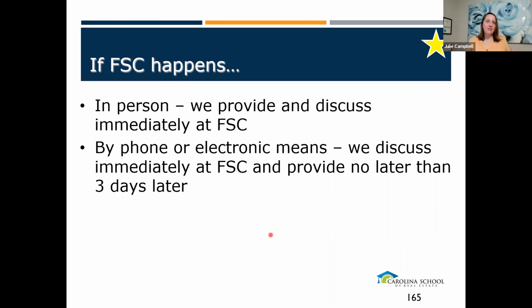And you could be standing in aisle 4 in the grocery store, and if you allow it, first substantial contact could happen. Now, I don't have these things in my back pocket. I do keep them in my trunk, right? So they're not too far away. But that's why I say we need to be on alert. If it's phone or electronic means, or you don't have it physically on you, like in the grocery store, we still discuss it. We still have a conversation about it. But now I need to try to get your contact information, because I've got 3 days to actually send you the disclosure.